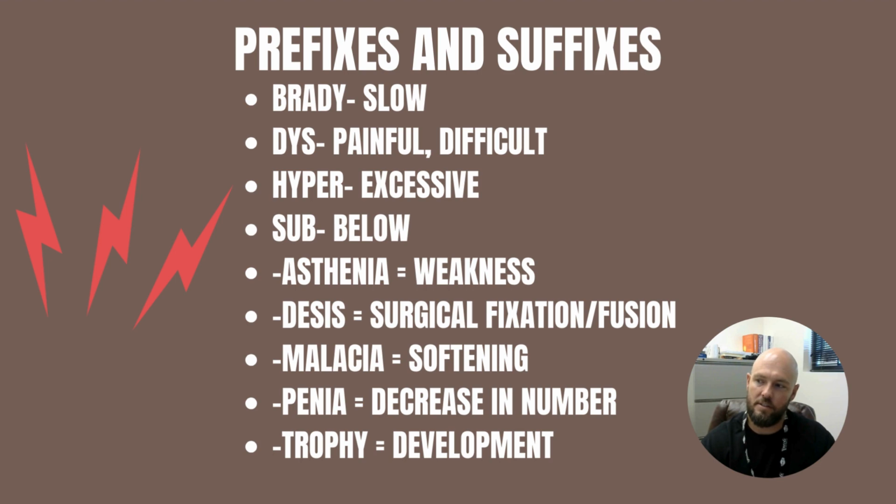Prefixes and suffixes. Brady means slow. Dis is painful or difficult. Hyper is excessive or above. Sub is below. And then some suffixes. Asthenia is referring to weakness. Desis, surgical fixation or fusion. Malacia is softening. Penia is a decrease in number. And trophy is referring to development or growth.